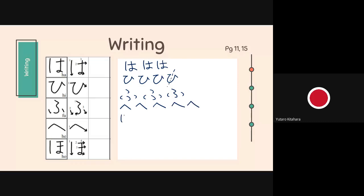Okay, ho. Take a look at ho and ha, what's the difference? I'm sure you'll notice already, it's just one more stroke on top. The order doesn't really matter, but follow the textbook, won't go wrong. Equal sign first, then like this. I think it's quite easy.